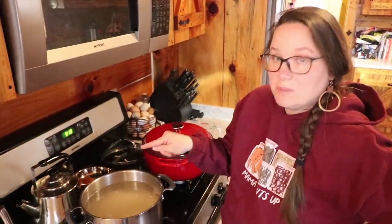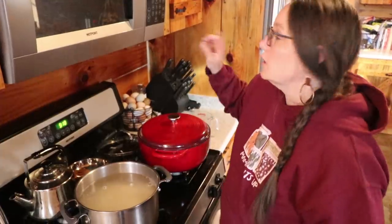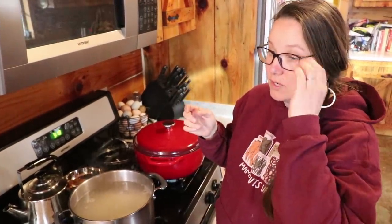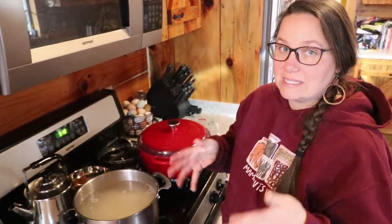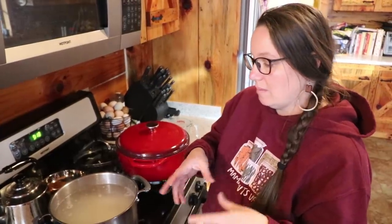You bring your rice back up to a boil. You leave it uncovered. And once it's back up to a boil, you time it for 12 minutes and then you drain it. And after you drain it, you need to have time for it to sit for a little while to really drain out all that water. And that will also help it not be sticky.